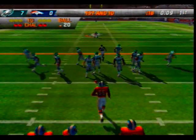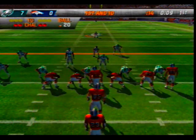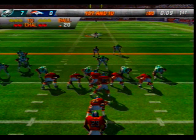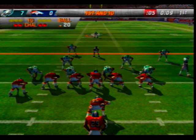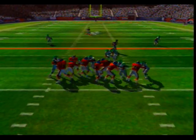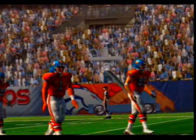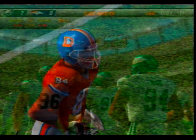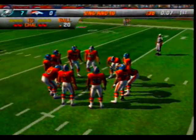First and 10. Ball on the 20-yard line. Deuce it, deuce it. There you go, baby. The Eagles come out in a nickel package. Hey, watch the screen. Hold the look. Great shoot. The blitz is on. Throwing. Incomplete. Good call by the defense as they set the corner on a blitz. He just had too much pressure in his face to see anything, and he threw one out there. Lucky for him, it wasn't picked off.